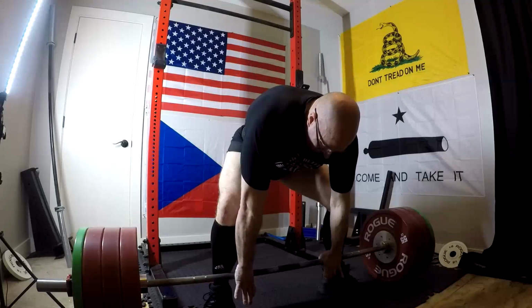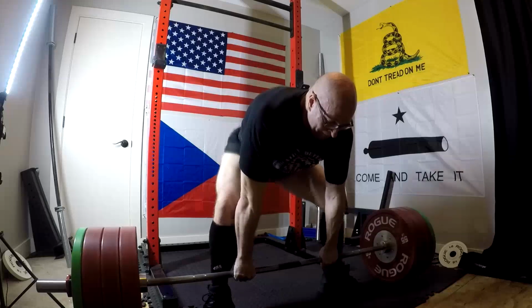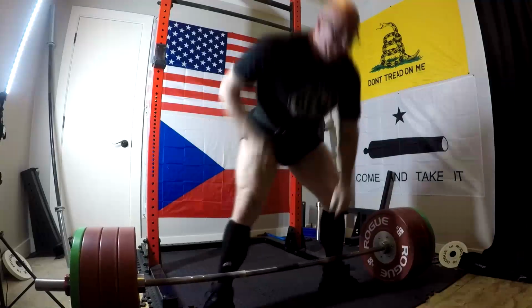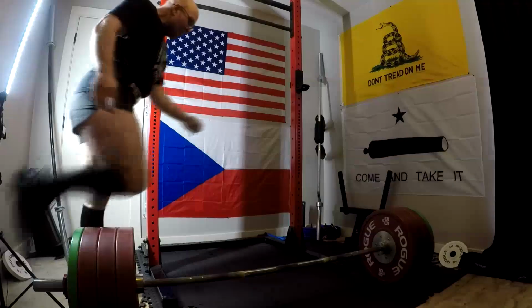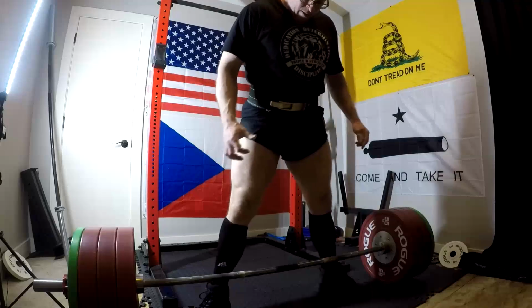And an accessory movement, again, is usually something that has a very low amount of systemic fatigue that it accumulates. Right? You can do a lot of glute ham raises and still recover. You can do a lot of tricep extensions, as long as you're using a variation of a tricep extension that doesn't cause connective tissue inflammation. All right? You can recover from a lot of tricep work.